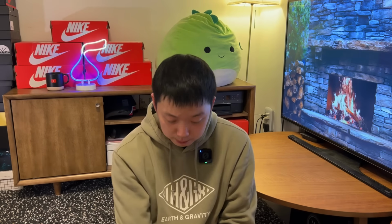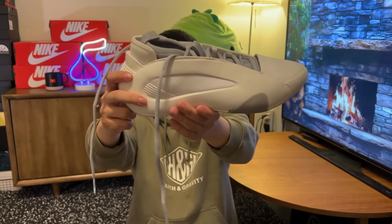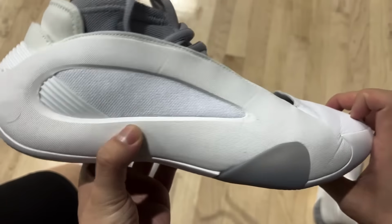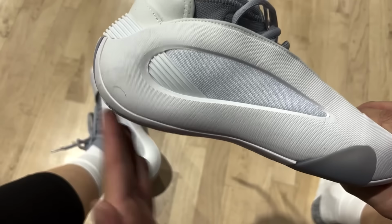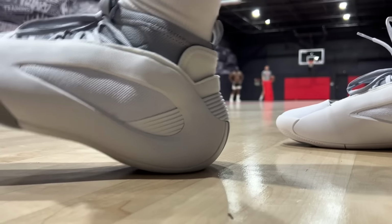Harden Volume 8 in this white party colorway especially will get dirty super easily. The nice tumbled leather on the toe box and all the white panels, once somebody steps on it, it's over. That was the case with my Volume 6 and Volume 7 too. It's really hard to clean, if you're someone who's very particular about keeping your shoes clean, just so you know. But regardless, it is a gorgeous pair to me.